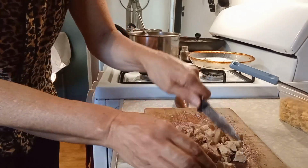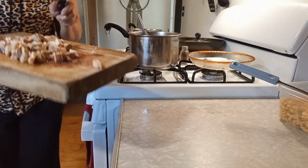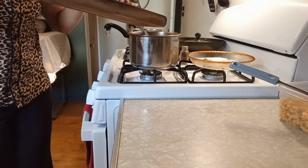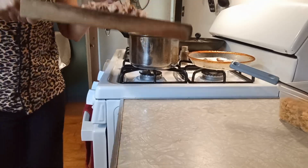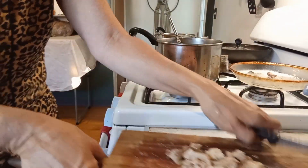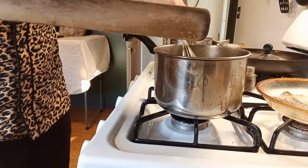And this is cut up pretty well. I'm going to add it to the soup over here. Oh boy. I still have a whisk in here. Oh my. Just a moment. I'll move this a little closer. Got to get this whisk out.